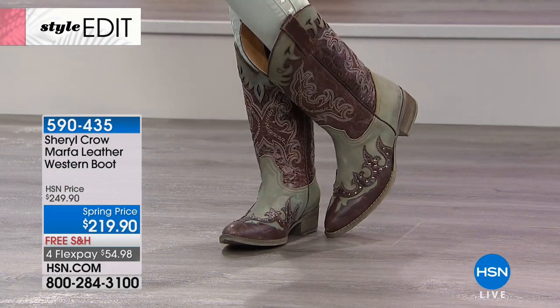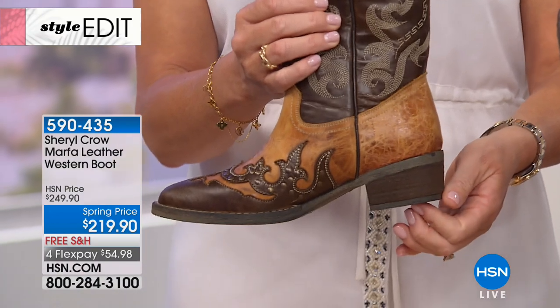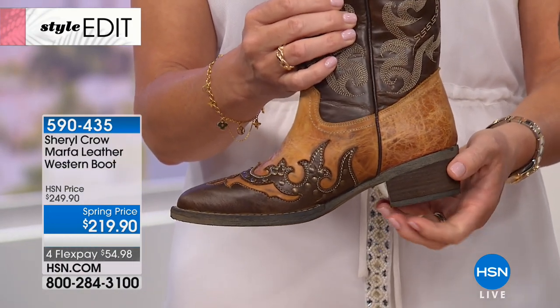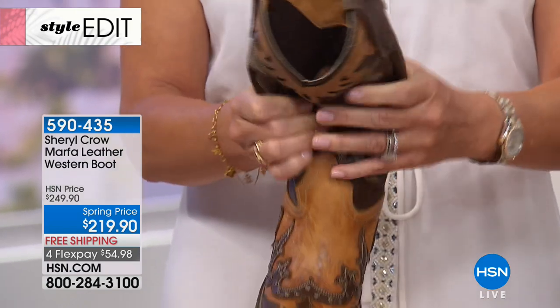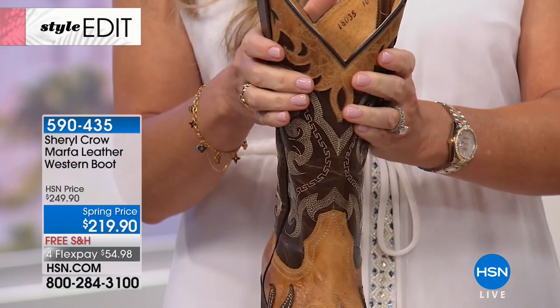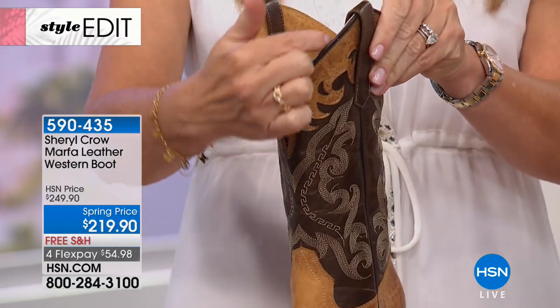And then when you look at the way that this goes up here, you're looking at a heel height of 1¾ inches, and it's a stacked genuine leather heel. Yes. So again, that's something you only find when you're spending like $500, $600, $700 for a boot. The leather is soft. Usually when you look at boots, you think, oh my gosh, they're gonna be stiff. Oh, it's gonna take forever to work these in. My feet are gonna hurt for a while.